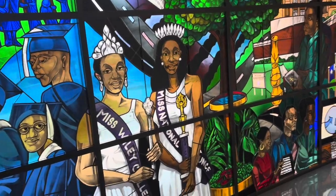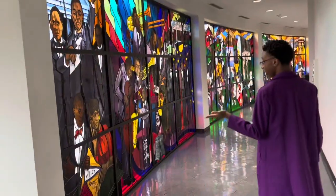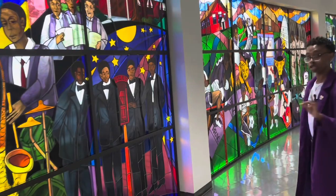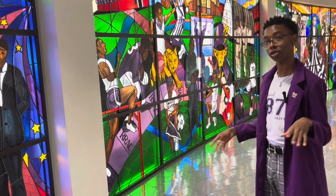And right here, it shows our Miss Wiley and our national Miss UNCF, which we are holding the title for the 11th consecutive Miss National UNCF. And as we continue, it shows our great debaters, which Wiley is very well known for, and our a cappella choir, which Wiley is also well known for. We went to different places like Washington, to the White House, and also Japan, if I'm not mistaken.